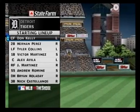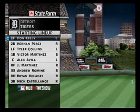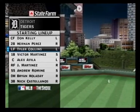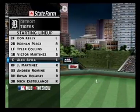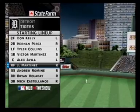Don Kelly will lead things off. Righties have not been kind to him, so we'll see if he can come through in this one. Number 26 will bat second and play second. Number 18 bats third and plays left field. Victor Martinez is in the cleanup spot at first base. Alex Avila bats fifth. He's behind the plate. Number 28 bats sixth and plays right.